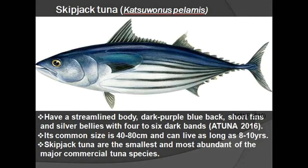with 4 to 6 dark bands. Its common size is 40 to 80 centimeters and it can live as long as 8 to 10 years. Skipjack tuna are the smallest and most abundant of the major commercial tuna species.